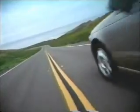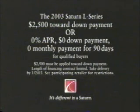Life is full of difficult choices, and some not so difficult. When you purchase an elegantly redesigned mid-sized 2003 Saturn L-Series, you can choose $2,500 toward your down payment. Or get 0% financing, zero down payment, and zero payments for 90 days. Unfortunately, this not-so-difficult choice ends January 2nd. Purchase a 2003 Saturn L-Series and get $2,500 toward down payment. Or 0% APR, zero down payment, and zero monthly payment for 90 days. See participating retailer for restrictions.